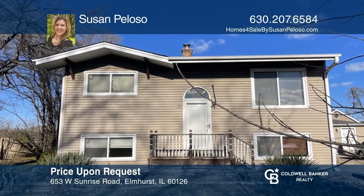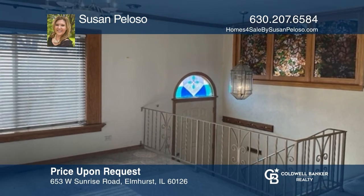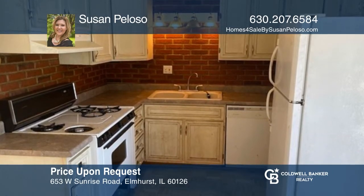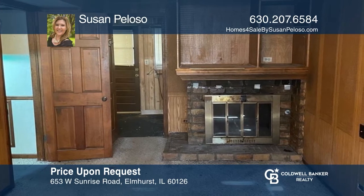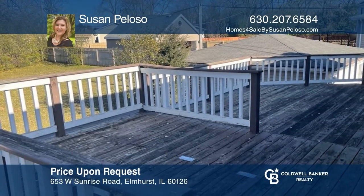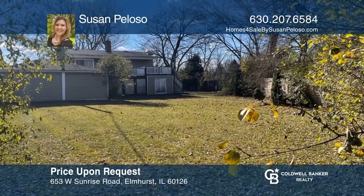Estate sale. Looking at all offers. This is a great opportunity to renovate or tear down and build your dream home. This oversized private corner lot features 4 bedrooms, 1 1/2 baths, a lower level family room with a fireplace, and a nice utility room with a walkout to the oversized backyard with a wood shed. Feel that this is the property for you? Contact Susan Peloso to see how to make it yours.